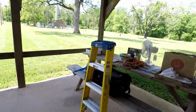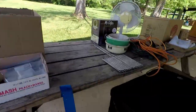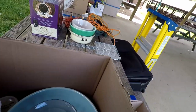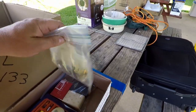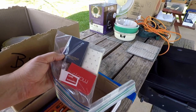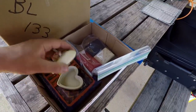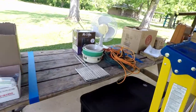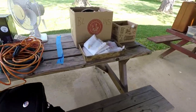Not many box lots today. Nice new ladder. Here. Oh, their tape moved. It's a little breezy out, so we'll put the tape back on here. Got some dishware. Oh, here's some jewelry. A little bit of costume jewelry. Even the boxes are cool. Okay. There's a green Pyrex bowl from the primary set. It's pretty neat.